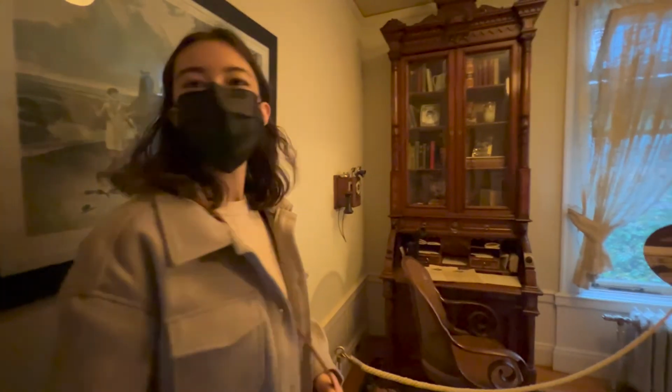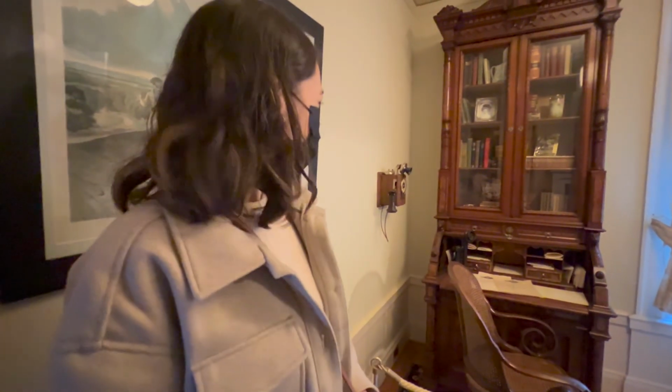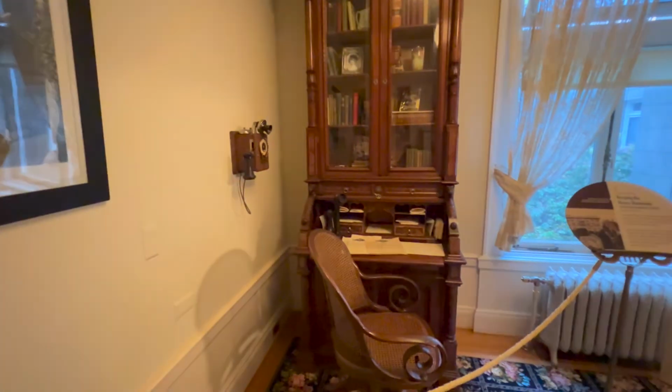How are you feeling? It's exciting. Such Downton Abbey vibes. We thrive in here, huh? What is this, Bailey? This is the writing room. So if she lived in this house, this is where she would be writing all her short stories and poetry, right, Bailey? Yep.